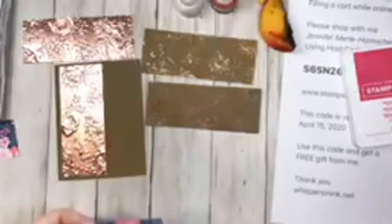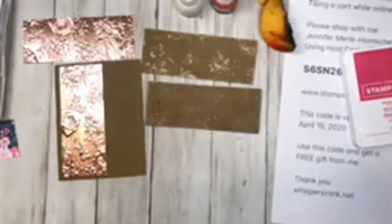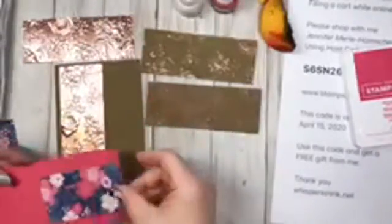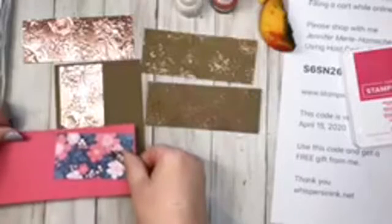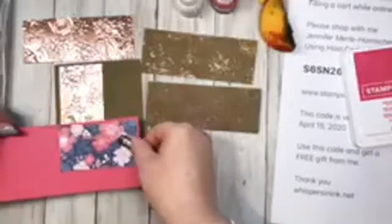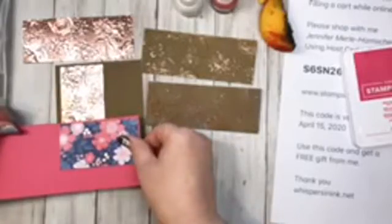I'm thinking maybe we need to layer this with some, brighten it up a little bit more. I don't know if I like that. What do you guys think of that? I'll cut it so that you guys can see.